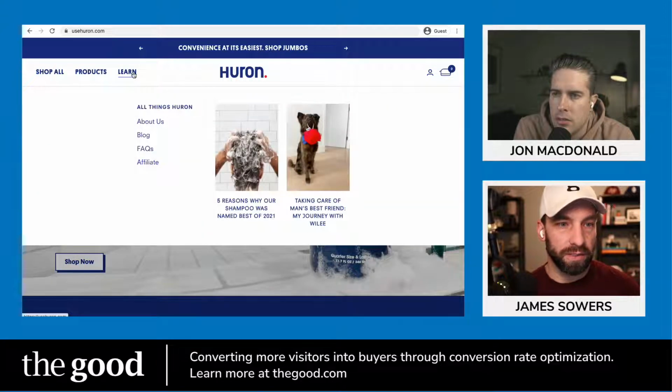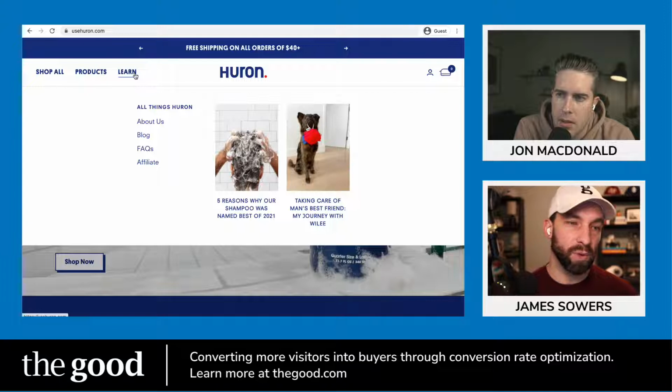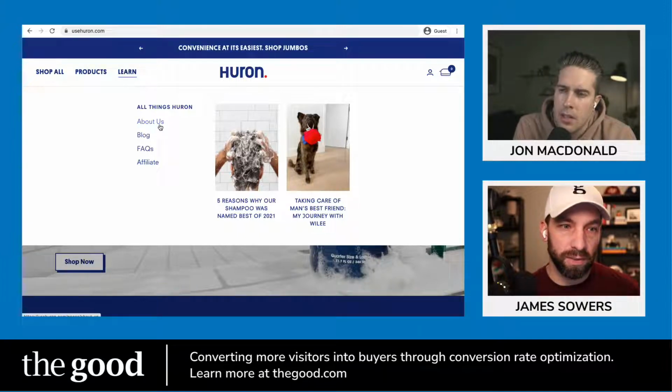Under Learn here, looks like we've got a lot of their company links. I see some blog articles being called out here, the About Us page. I think if you're going to have this in the main navigation, it's smart to bundle those things together and put them under here. I'm not sure that Learn is the best descriptor of what this is, right? It could be more like About Us would be the top or something like that. Because how much are you really learning here? I guess you're learning about the company and learning through the blog.